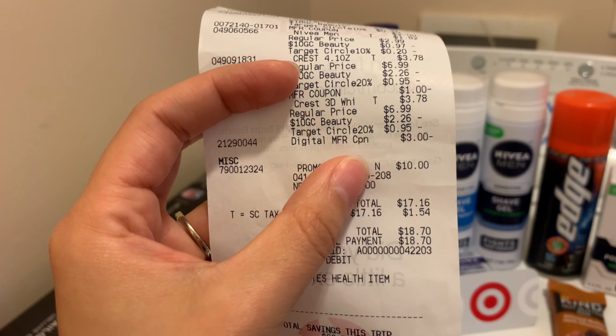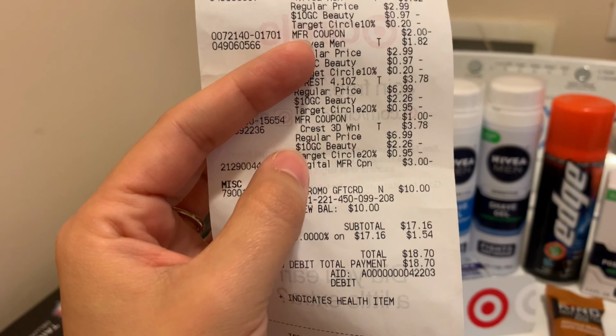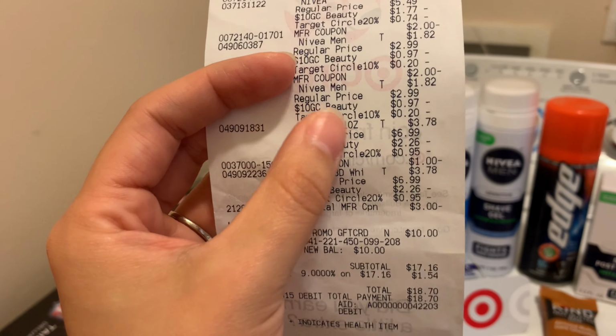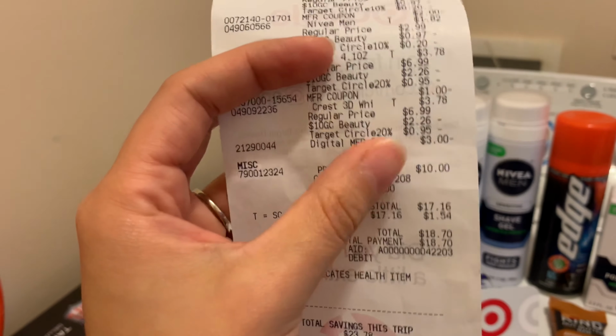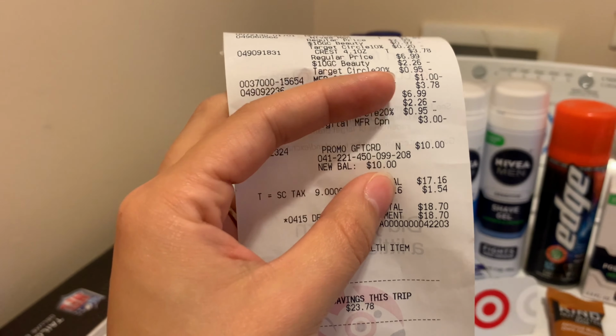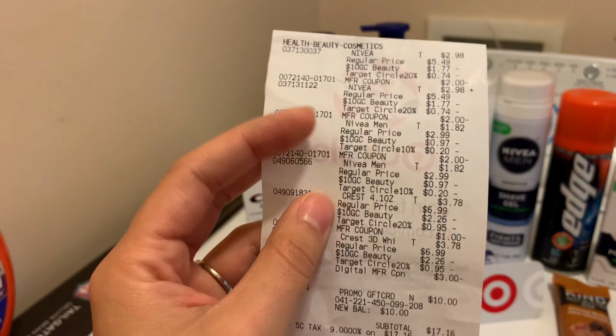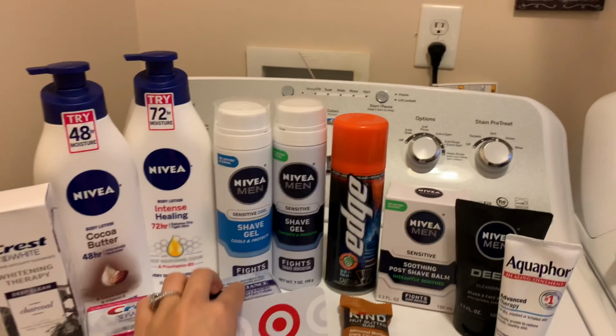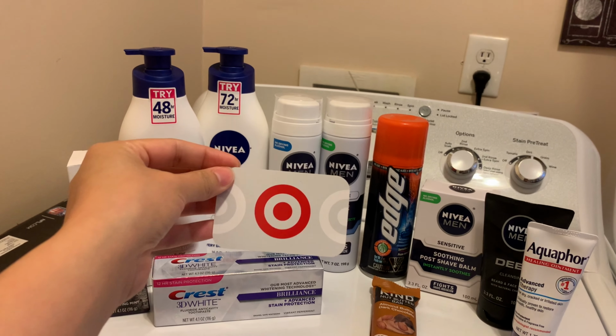Then you're charged for that $10 gift card down here, but like I mentioned, it takes off all of these totals from the item to equal the $10, and they give you that $10 gift card. So my subtotal was $17.16 for this one. And then I got back a total of $14 on Ibotta for this transaction. And then here is the $10 gift card that I got.